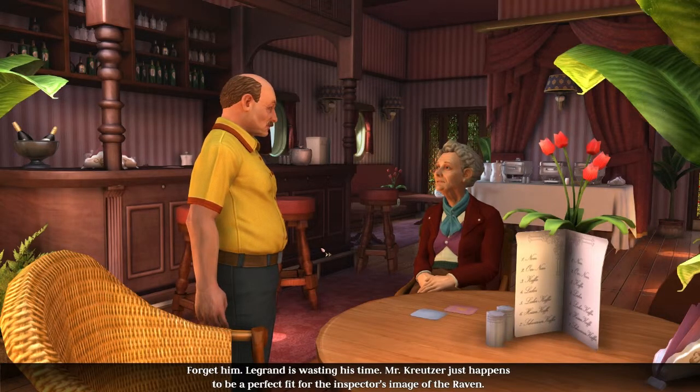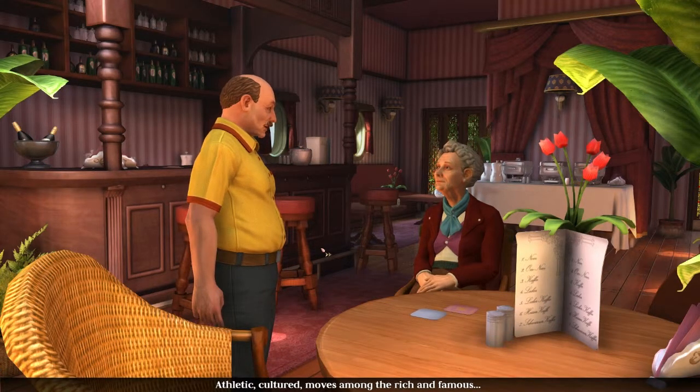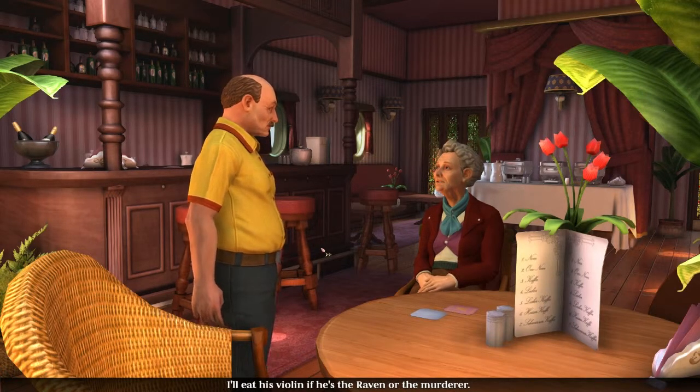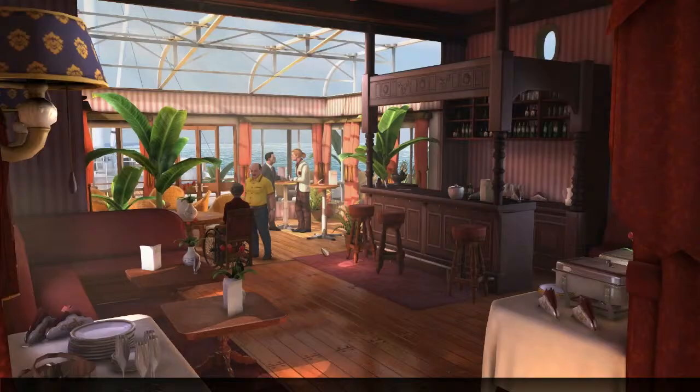Mr. Kreutzer just happens to be a perfect fit for the inspector's image of the Raven. Athletic, cultured, moves among the rich and famous. I'll eat his violin if he's the Raven or the murderer. I have to be going, Lady Westmacott. Please keep me informed, Constable Zellner. Of course. Yes, you heard an eavesdropper.